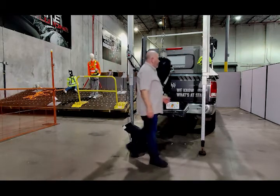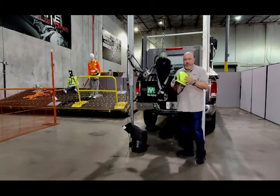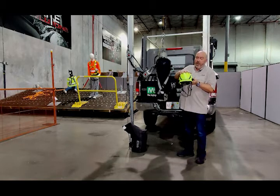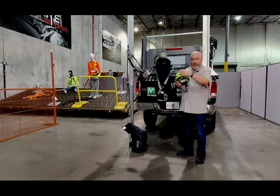The other thing you want to do is make sure that your people have the right head protection. Now, here's an example of something that's become very popular. It basically covers your top and your side. It's a climbing style helmet, and it does have a chin strap.